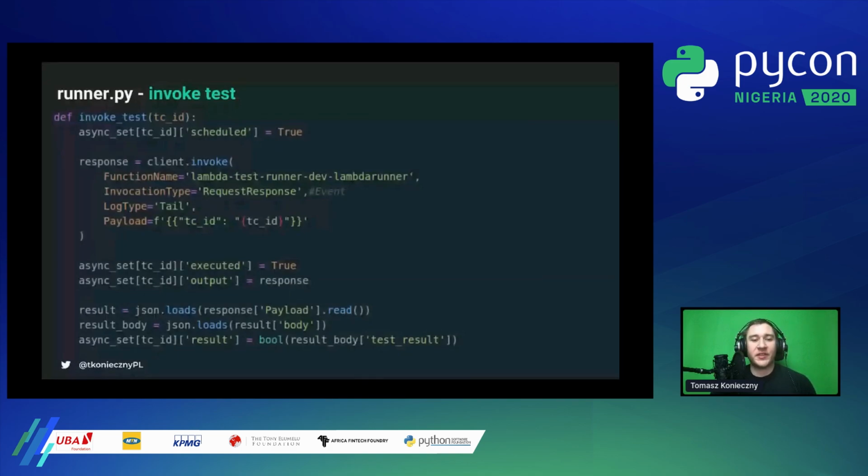Then we update this execution state, so it's marked as scheduled. Then we invoke the Lambda function. Here we can see the function name that was deployed earlier. The invocation type, request response, is really important here because I wanted to make it as simple as possible. It will just trigger the Lambda function, wait to get the results, and get them directly. So we won't need to add additional things on the infrastructure part.